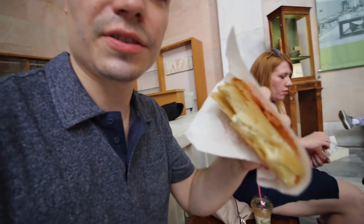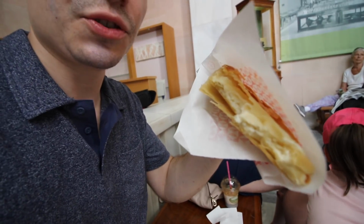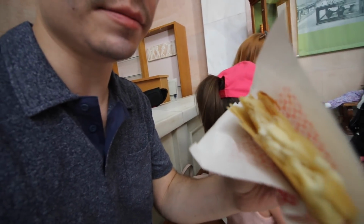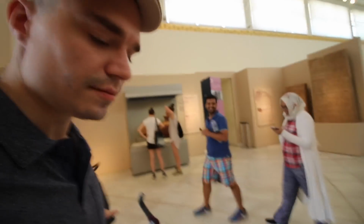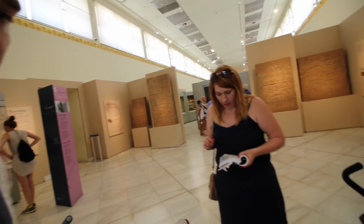So we made it in the museum, and we literally ran across to get into the entrance from the cafe because the heat is just insane today. We're just enjoying this Greek cheese treat. Meanwhile, the babies are fighting over the milk. I don't know if we'll be taking a lot of video inside, but if we are, I'll see you guys inside. The National Archaeological Museum is where we are.